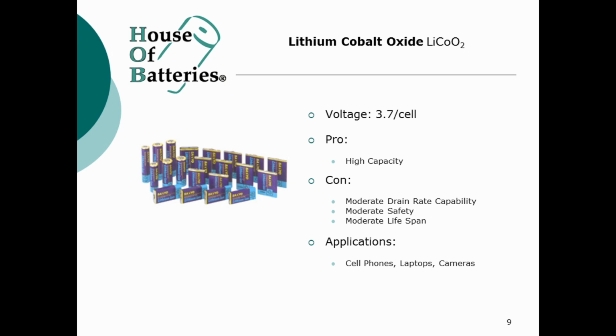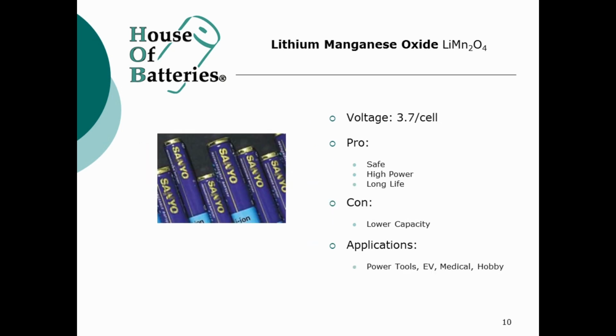Because they're the most established chemistry in the lithium-ion family, they are made by quite a few Chinese manufacturers inexpensively today. So because of that, the high energy density and the low cost relative to some of the other lithium chemistries, they are a popular choice for cell phones, laptops, and cameras.